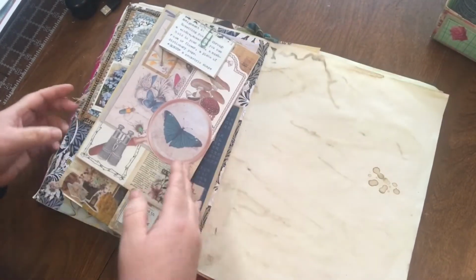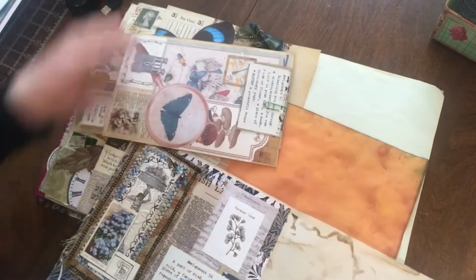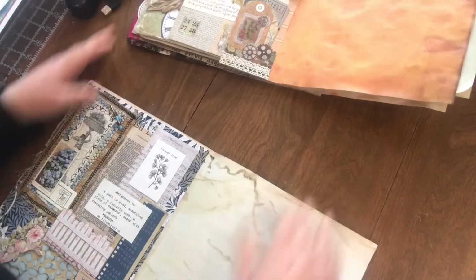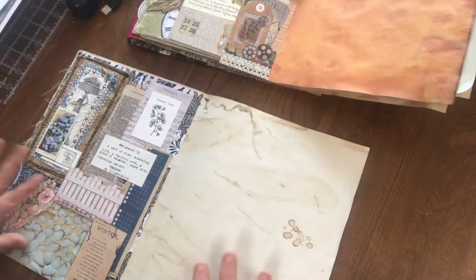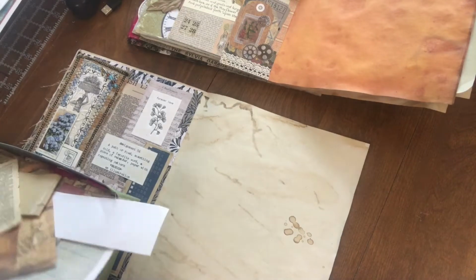So, I think I'm going to pull this page out. This is part of why I did not bind this book when I started working on it. I'll bind it and make a cover when I'm finished because I like the flat surface to work on. Let me find my prompt.